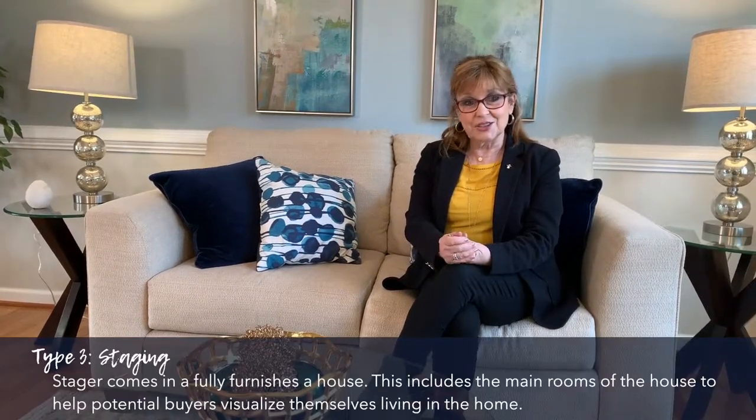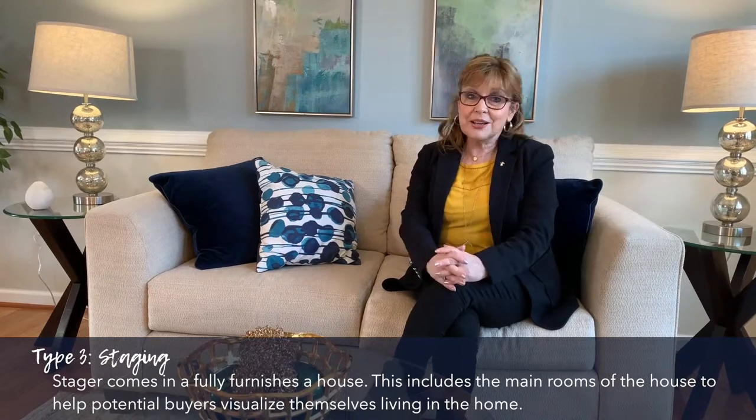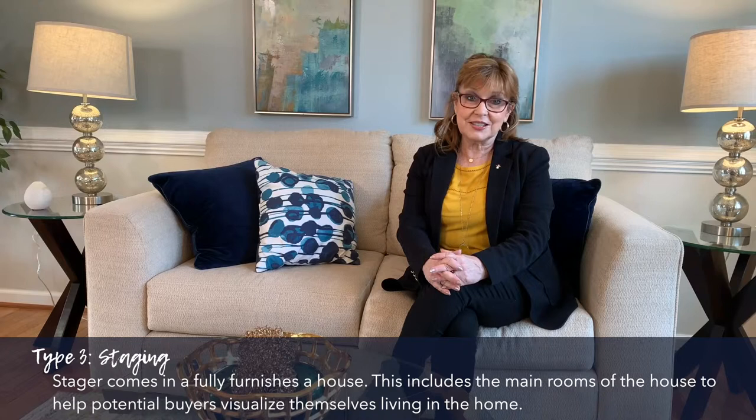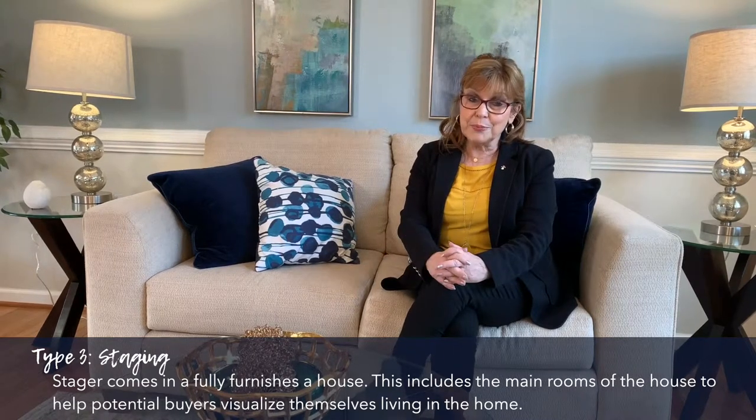The third thing is actual staging, which is more like this, where a stager comes in and fully furnishes a house. Now that doesn't mean every single room in the house, but the main rooms, so that there's an emotional response to buyers when they walk in the house. They can see the way that it can be laid out and they can get their own ideas of where they're going to put their things in the house.